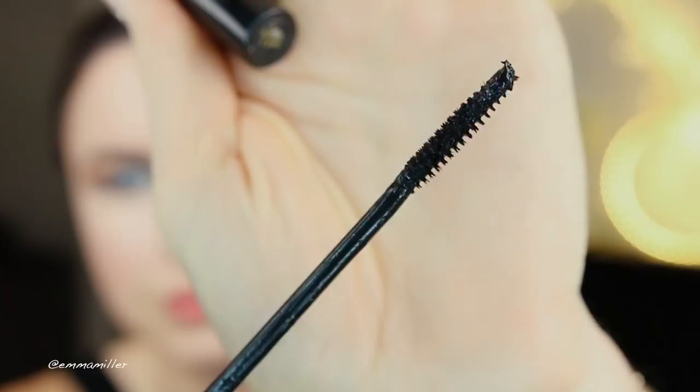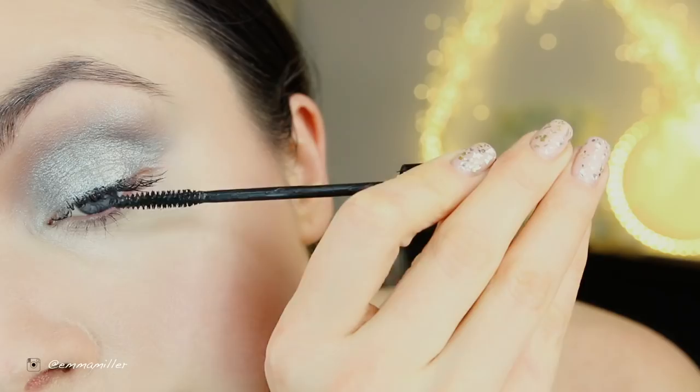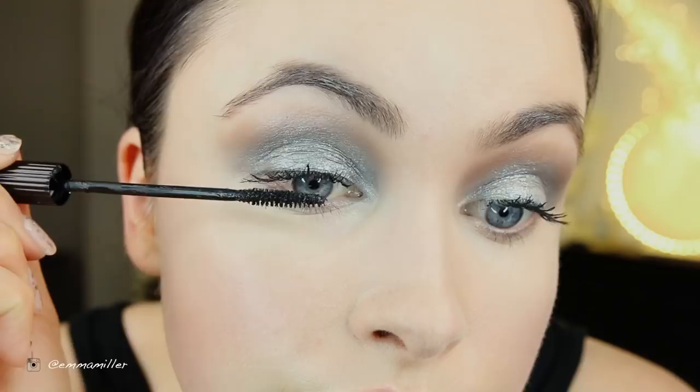So the new mascara I'm gonna use is this one by Victoria Beckham. Ooh, this looks interesting. Really thin wand. Number one, Blackest. Definitely extends the lashes, and I feel like it really packs on the product to the lash.